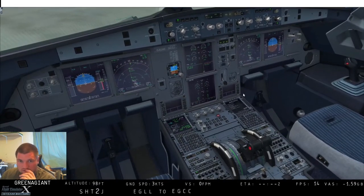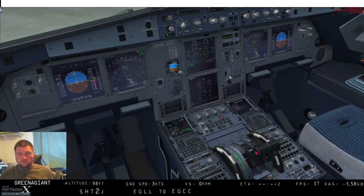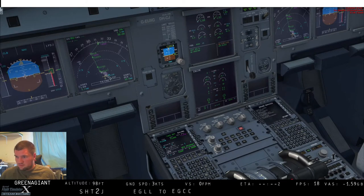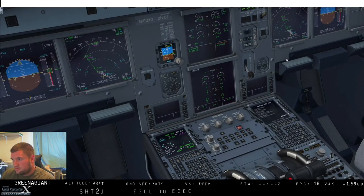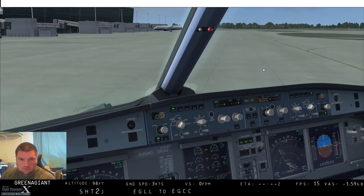Ground, Shuttle 5 Tango with you on Alpha. Shuttle 5 Tango, hello, continue on Alpha, hold Dasso. Alpha Dasso. Speedbird 1 is ready for taxi now. Speedbird 1, no problem, second right on Alpha, hold Pluto. Second right Alpha, hold Pluto, Speedbird 1, thanks. Speedbird 6, Papa Whiskey, information Sierra, QNH 1002, ready for taxi now. Speedbird 6 Papa Whiskey, push and start, facing east.